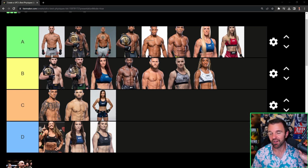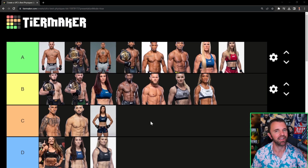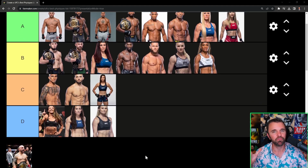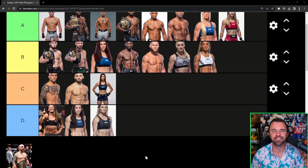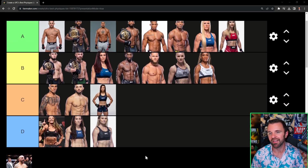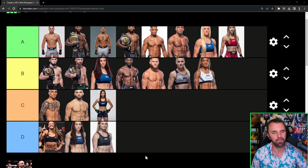So yeah, there is my tier list of best physiques. Again, people have been asking me to do this one. I've seen other people do their own version of it. There's a bunch of fighters I'm sure I'm missing. I'd have to dig through the roster and really look through, but I went with fighters that just came to mind, and then I tried to divide it up how I can. So I don't want people coming after me and saying this is the wrong list or whatever. This is all subjective. This is just my opinion on who I think looks the best. So we're going to go with that.